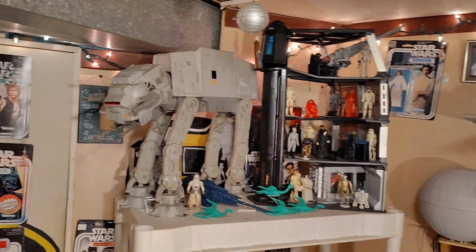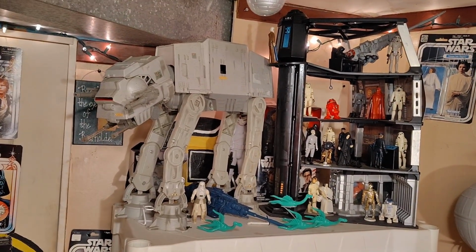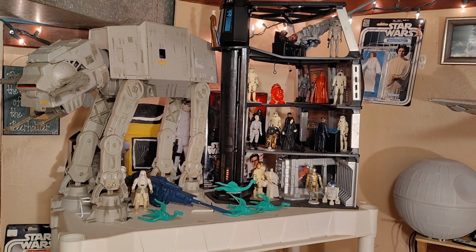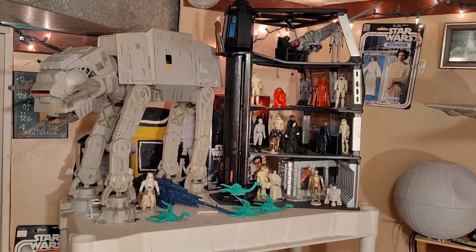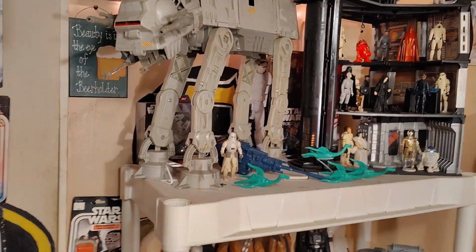Okay, let's get into some more interesting stuff. That is a Power of the Force AT-AT right there. It's the newer one. And that's a custom I did of a bunch of old broken Death Star parts. I thought it'd be cool to customize it, make it look completely different. And I think it came out pretty decent.